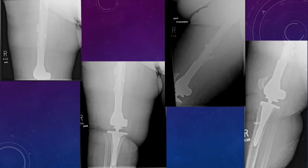All that to say, on the next Monday, I did this, had a couple of cement regions, some areas of the screw holes where cement extruded. I wasn't going to go posterior and dig that out, but that's what this lady ended up with. Weight bearing is tolerated. Would anybody do anything different?